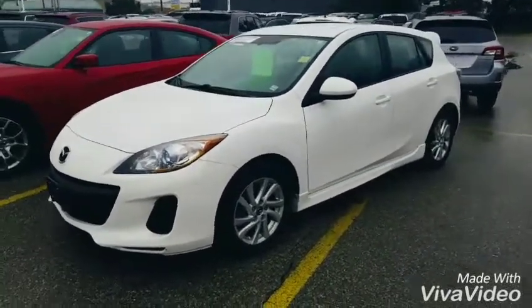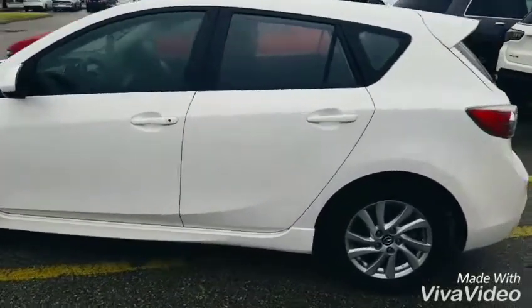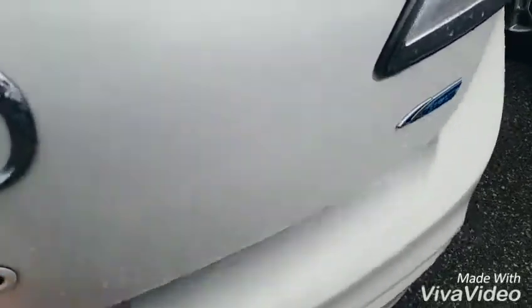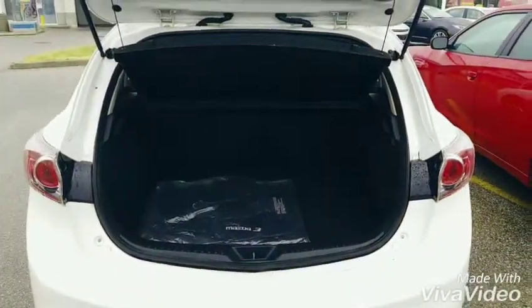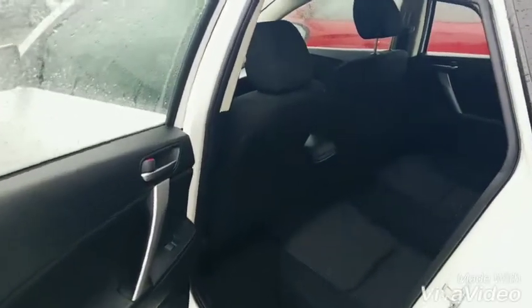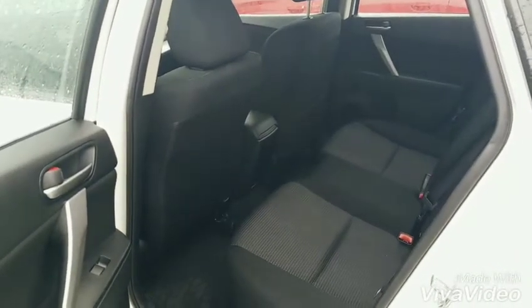So I hope this video does it justice so you can really see the condition of this car. See there, that is the Sky Active technology with Mazda 3. As you can see, it is a fairly roomy back seat, and now we'll jump in the front.